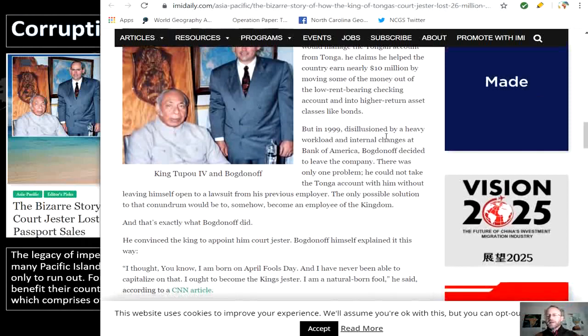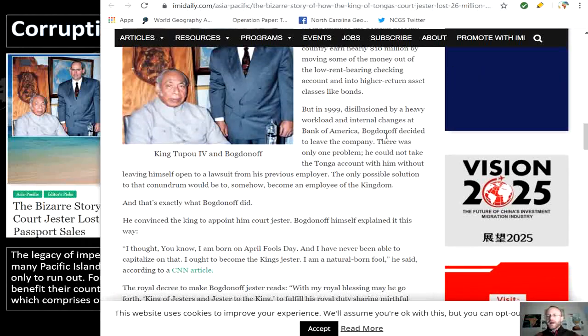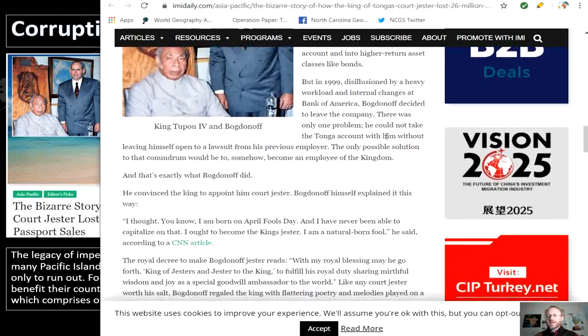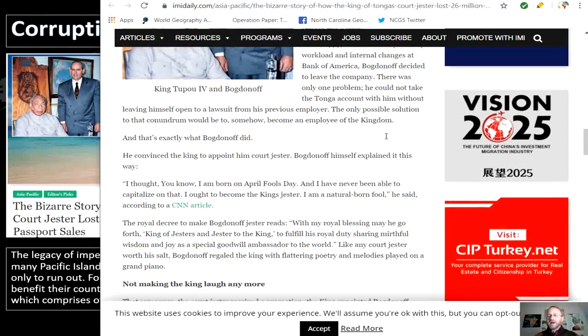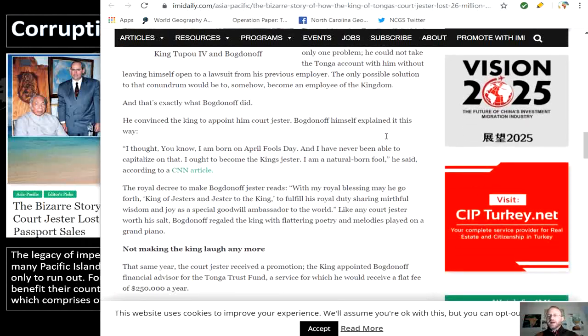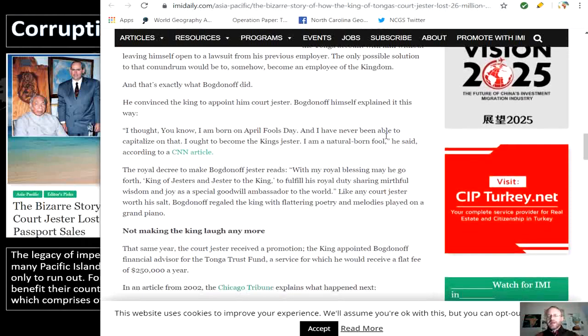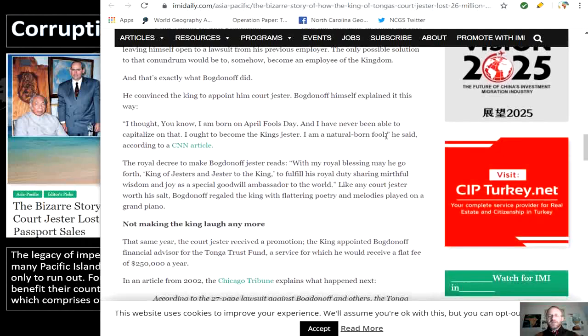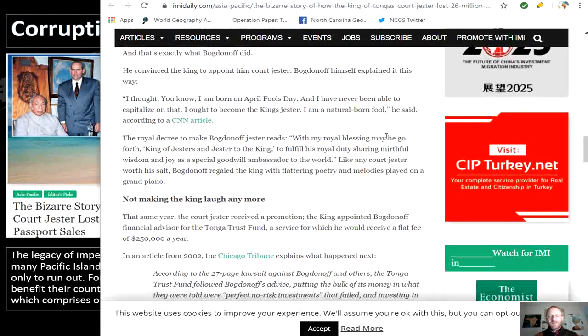He claims he helped the country earn nearly $10 million by moving some of the money out of the low rent-bearing checking account and into higher return asset classes like bonds. But in 1999, disillusioned by a heavy workload and internal changes at Bank of America, Bogdanoff decided to leave the company. There was only one problem. He could not take the Tonga account with him without leaving himself open to a lawsuit from his previous employer. The only possible solution to the conundrum would be to somehow become an employee of the kingdom. And that's exactly what Bogdanoff did.